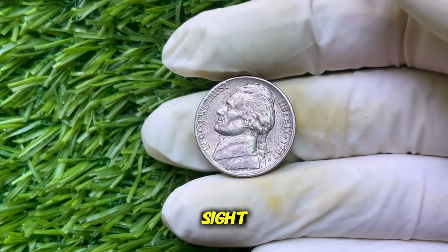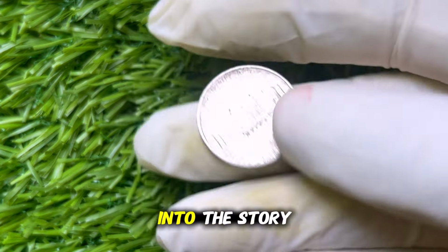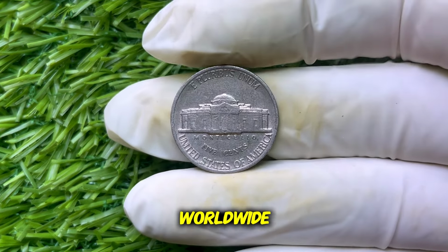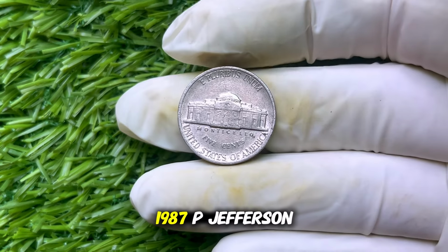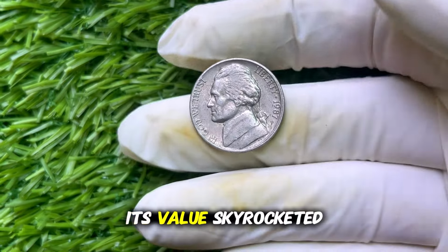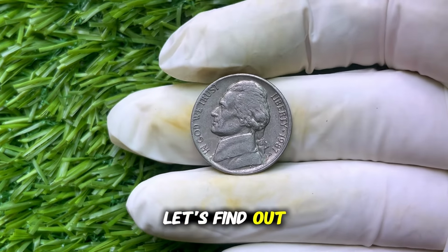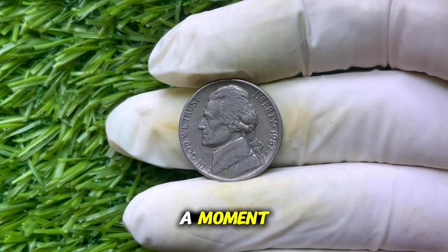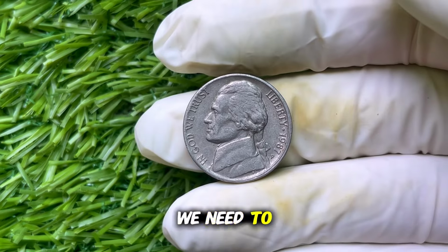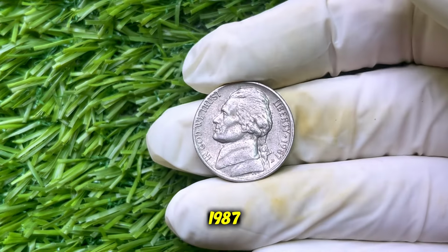And trust me, you won't want to miss a second, because we're diving deep into the story of one rare coin that's captured the attention of collectors worldwide. What makes this 1987 P Jefferson nickel so special? And why has its value skyrocketed to over $1 million? Let's find out. Let's rewind for a moment. To understand why this coin is so valuable, we need to look at its story, a story that begins in the United States Mint in 1987.